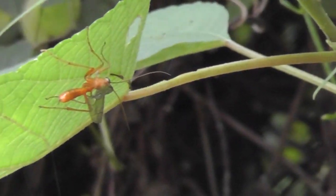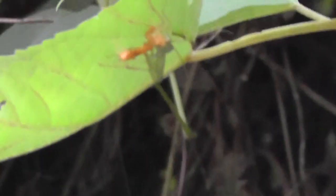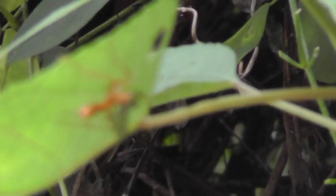I'm losing my focus again. There we go, there we go. That's a beautiful creature. See if we can move in just a little bit. I'm gonna lose focus there. Very beautiful specimen for sure. And now you're all zoomed in on me. Let's keep on going.